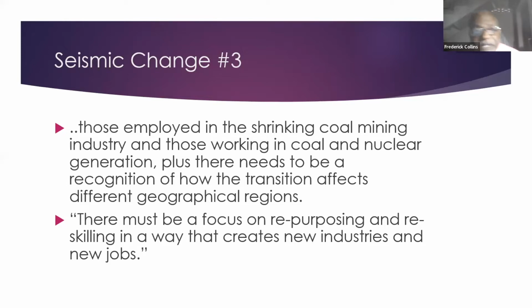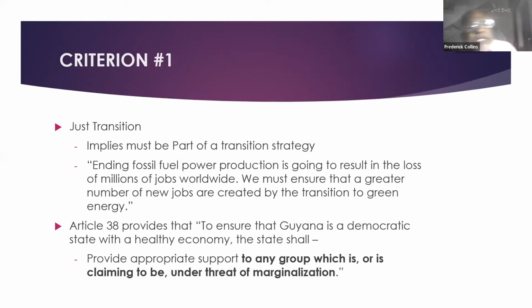Plus, there needs to be a recognition of how the transition affects different geographical regions. And finally, there must be a focus on repurposing and reskilling in a way that creates new industries and new jobs. All of this points to the fact that we are talking about something that should have been done, and should be done in case of any large project like this, in the context of a wider strategically oriented approach. So criteria number one for us is just transition. It implies that it must be part of a transition strategy.